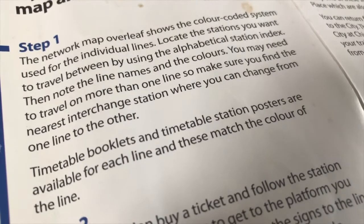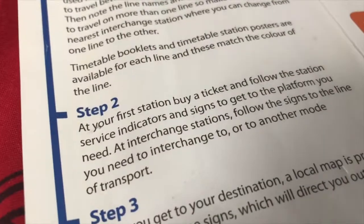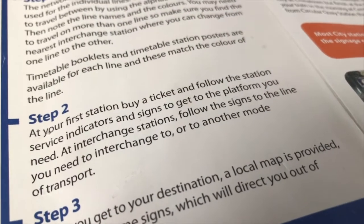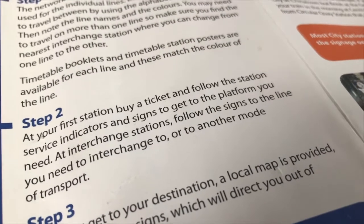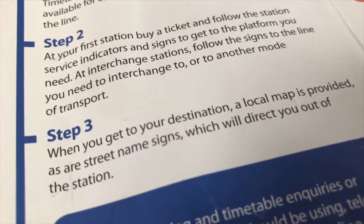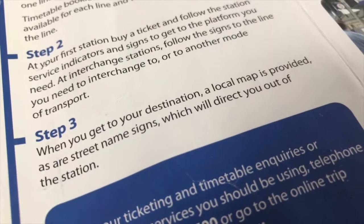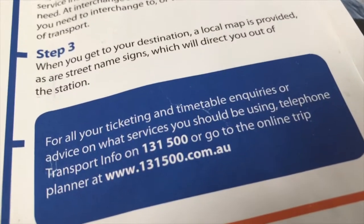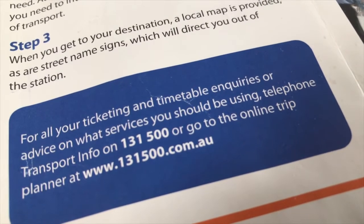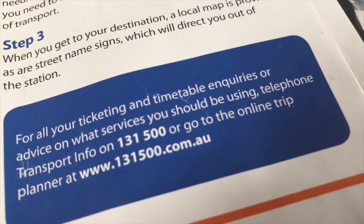Timetable booklets and timetable station posters are available for each line, and these match the color of the line. Step 2. At your first station, buy a ticket and follow the station service indicators and signs to get to the platform you need. At interchange stations, follow the signs to the line you need to interchange to or to another mode of transport. Step 3. When you get to your destination, a local map is provided, as are street name signs, which will direct you out of the station. For all your ticketing and timetable inquiries or advice on what services you should be using, telephone Transport Info on 131500 or go to the online trip planner at www.131500.com.au.